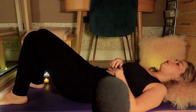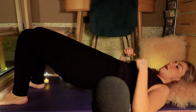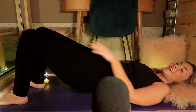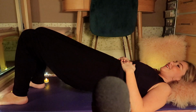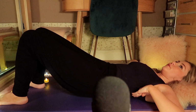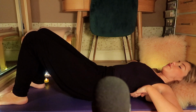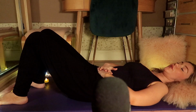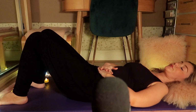So push into the mat, and you can do this by, if you draw yourself upwards, you can see how baggy my trousers are now. If you draw yourself upwards, start at the top and just roll yourself all the way down, you'll be able to really get into the mat, okay?